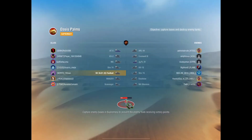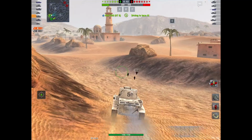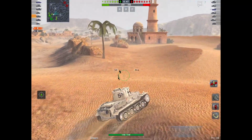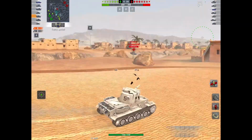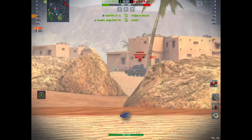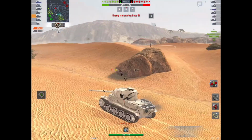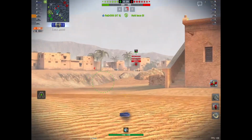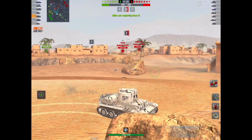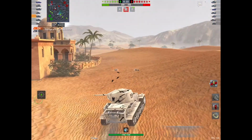First battle here is myself, Ronan, playing Oasis Palms. I've struggled with Oasis Palms when you have a heavy like this 36H. There's a lot of options you can play here. C play is a good play, but as you noticed here, as I was pushing over to C, I realized that the enemy team looked like they were heading to A with that Cromwell going to B, and my team split, unfortunately, with one of our heavies going towards A and ignoring the call. And so this required some change of plans.